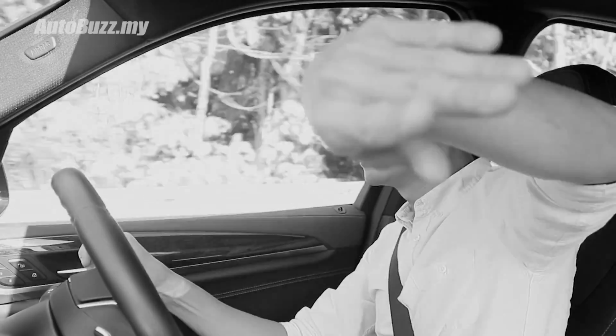Get out of my way! Get out of my way! But I did drive like a typical BMW driver.